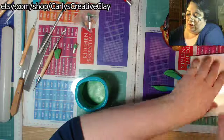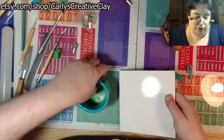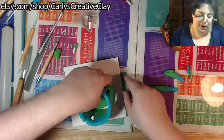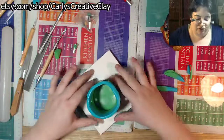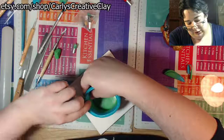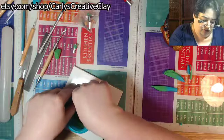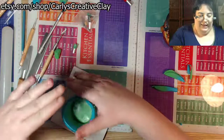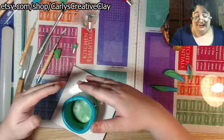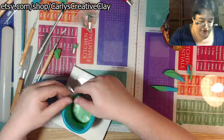Get yourself a towel. Make life easier for yourself. Whack it on that. Then you can move it around without having to free it up all the time. So I'm making sure that I've got each side so that it isn't wonky. I have done that where I've not matched the two sides properly.